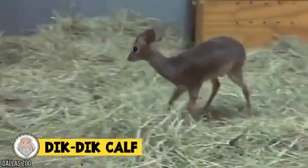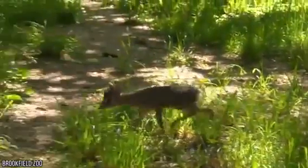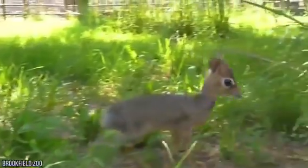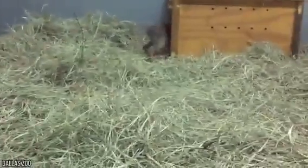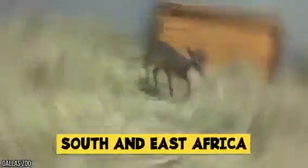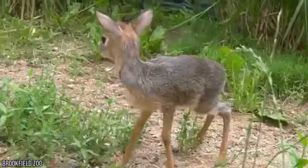Number 6. Dik-dik calf. A what? Yeah, that's what I'm wondering. Dik-diks are very small species of antelopes that grow up to be only 16 inches and 6 to 13 pounds in weight. Despite their size, they can run at 42 miles an hour. These teeny tiny antelopes live in the bushlands of South and East Africa. These strange creatures eat plants and shrubs and don't need to drink water.